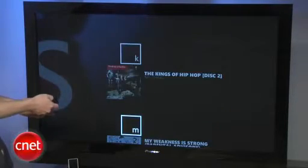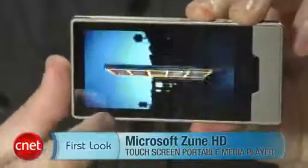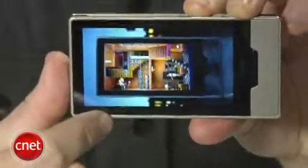So there you go. That's the Zune HD in a nutshell. It's a beautiful product that still isn't destined for mass appeal, but will definitely find an audience with people who want the very best from their music and videos.